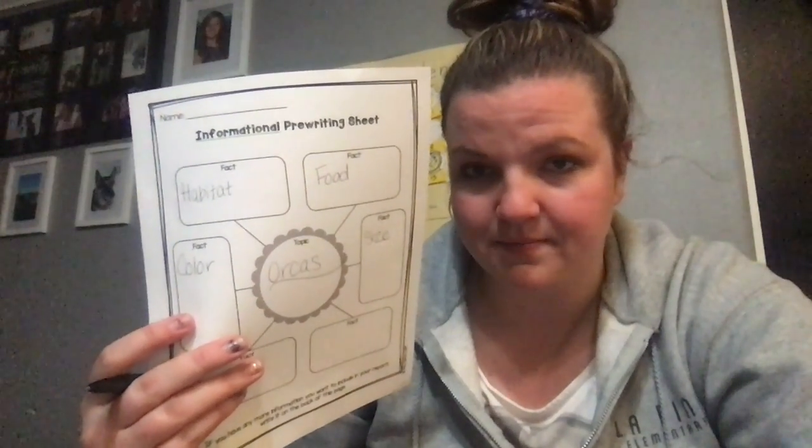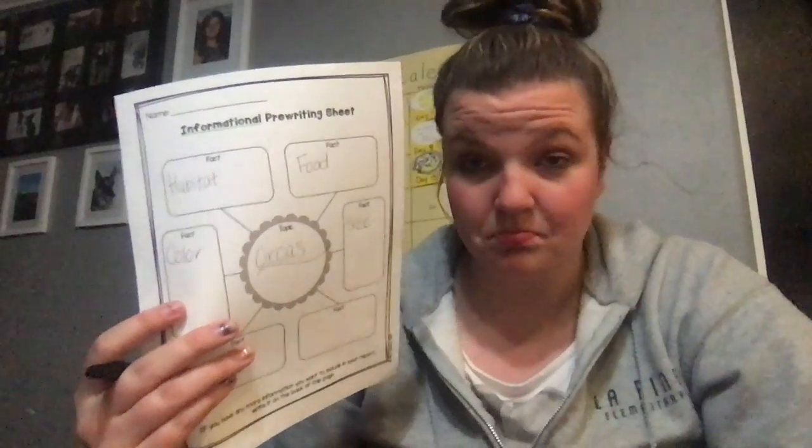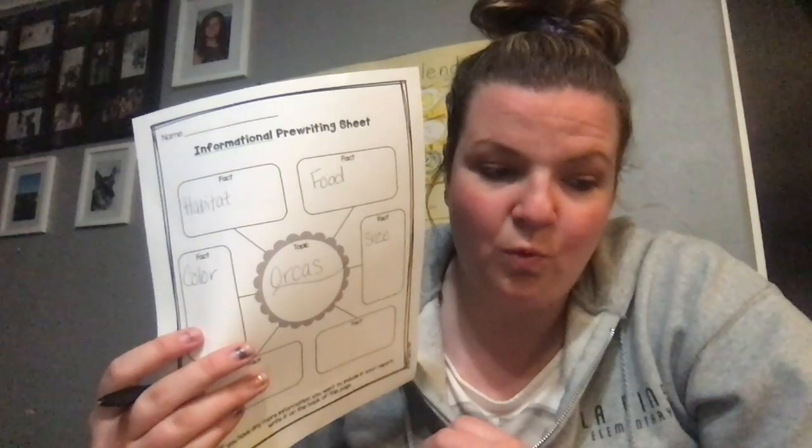How many do I need? I need 3. How many can I do? As many as you want. So, but I have 4 so far. And another thing that I'm going to talk about, let's see, habitat, food. I think I want to talk about their gestation because I think that's really cool because it's abnormal from a mammal. So I'm going to talk about gestation.